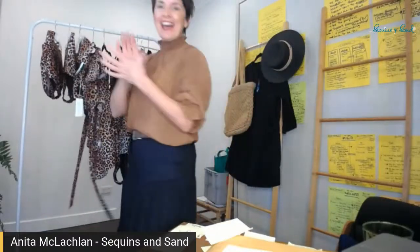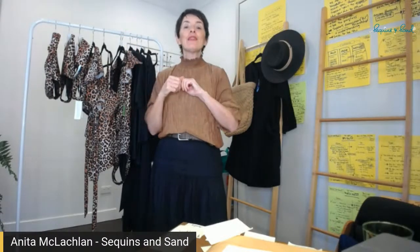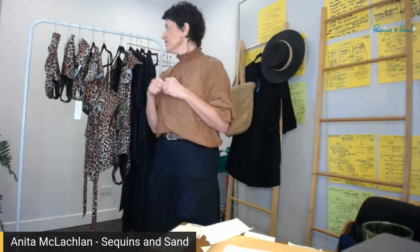So that is the first bikini top I want to show you in this range. So that was the wrap crop bikini top. So you will find that in the swimwear or plus size swimwear section of sequinsandsand.com.au. Then head to bikini tops. A nice big icon, easy to find, girls.